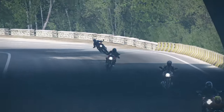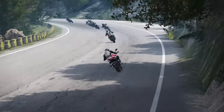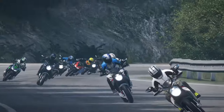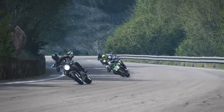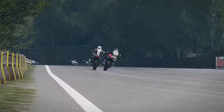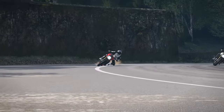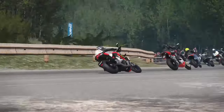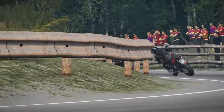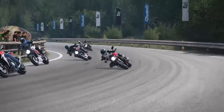What else? This is not the most powerful bike in the game, but this is one of the funniest, or not funniest, but it's a fun ride to play with, let's say that. Yeah, so instantly one of my favorite bikes.